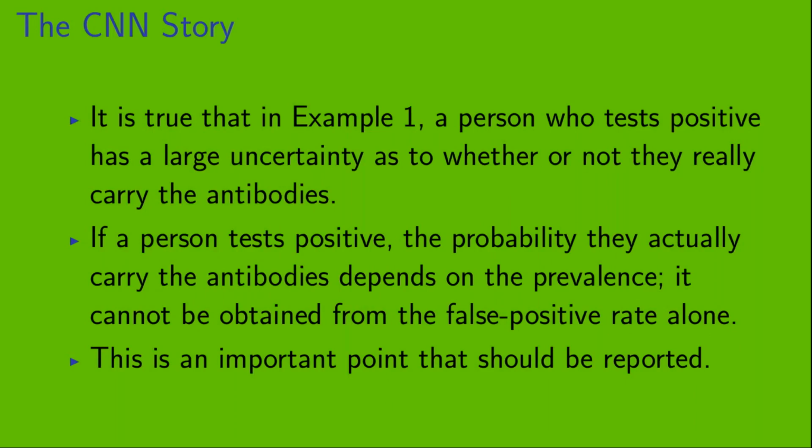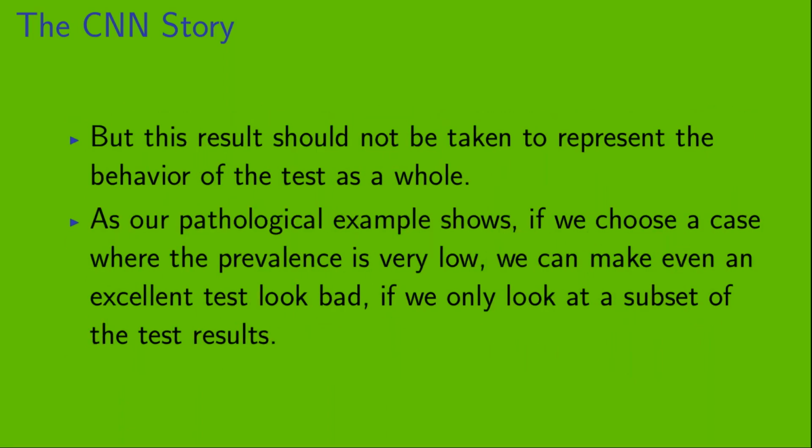Now, it is true that in example 1, a person who tests positive has a large uncertainty as to whether or not they really carry the antibodies. If a person tests positive, the probability they actually carry the antibodies depends on the prevalence. It cannot be obtained from the false positive rate alone. This is an important point that should be reported. But this result should not be taken to represent the behavior of the test as a whole. As our pathological example shows, if we choose a case where the prevalence is very, very low, we can make even an excellent test look bad if we only look at a subset of the test results.